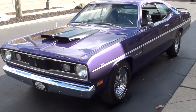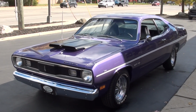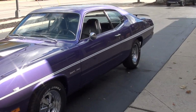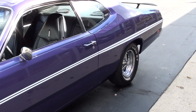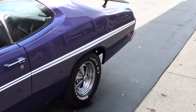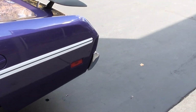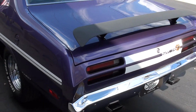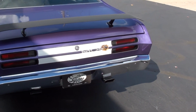Today, guys, we're going to take a look at just a beautiful 1970 Plymouth Duster, factory H code 340 car. A buddy of mine actually found this car for me down at the Cruising the Coast show in Biloxi, Mississippi. Gorgeous car, rotisserie restored. It's in violet, plum crazy purple is what most people refer to it as, but it's body color underneath. Complete rotisserie restoration, very nicely done car.